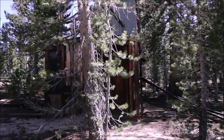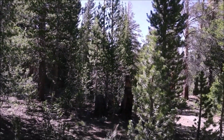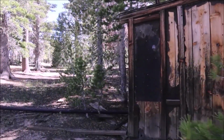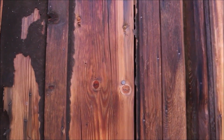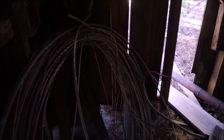Another building. And keep in mind, we're still a quarter of a mile from the mine itself. And we still have a couple buildings to check out before we actually get to the mine. So we have a power line connected to this one. And going on inside, let's see. Walls ripped out there. Have some electrical wire there, electrical box.